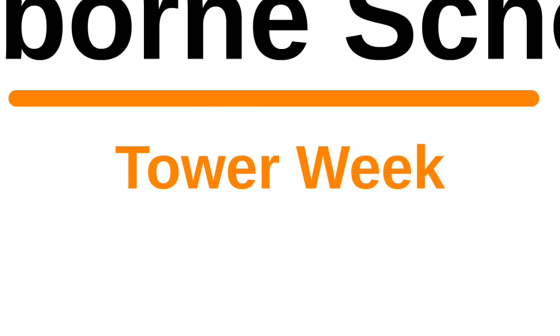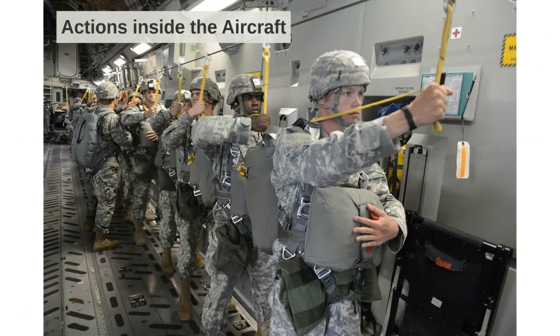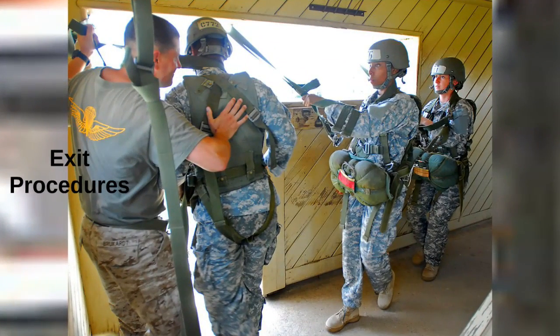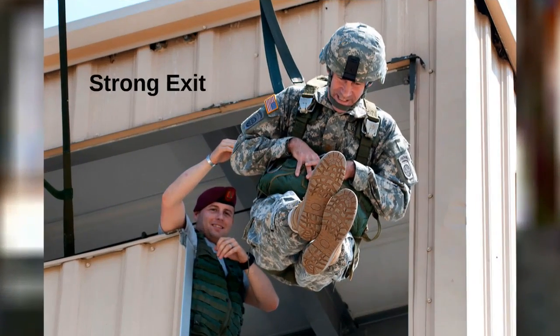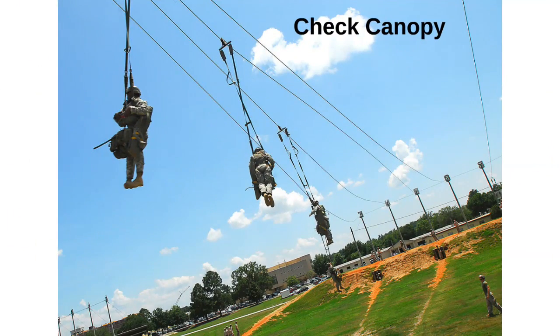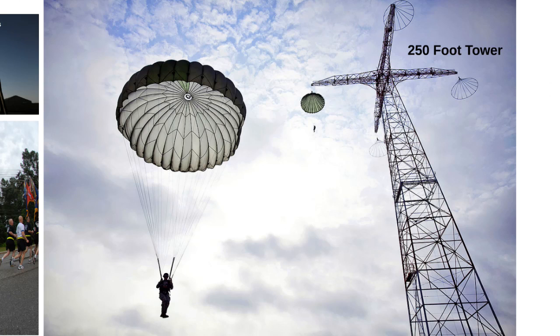During Tower Week, you practice the procedures you use inside an aircraft prior to jumping out. You also practice your exit procedures, or jumps, using the 34-foot tower, pictured here. First, you stand in the door. Next, you jump out. Then you slide down the wires. This is fun and good training. If the wind is right, they will put you in a parachute, hoist you 250 feet in the air, and let you drift down to earth and practice your PLFs.